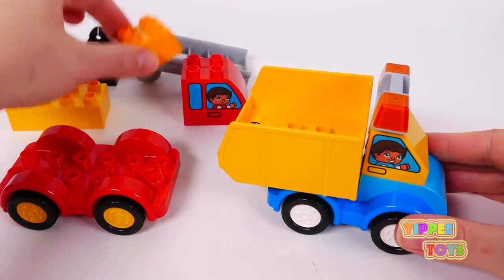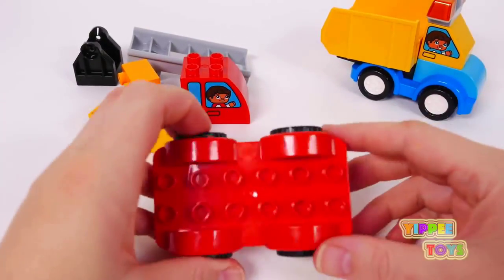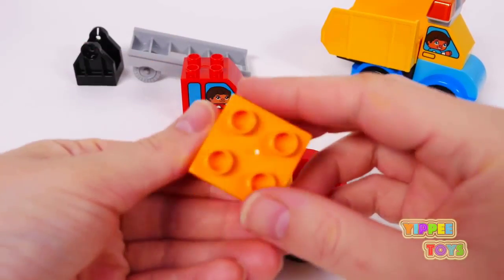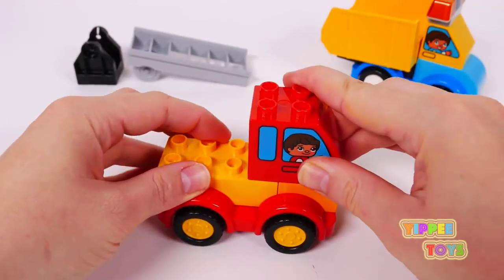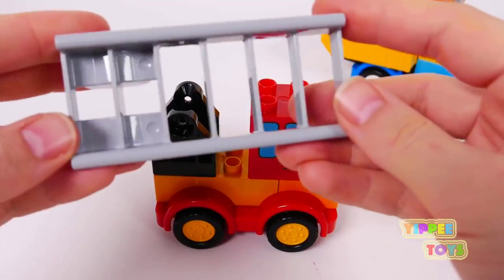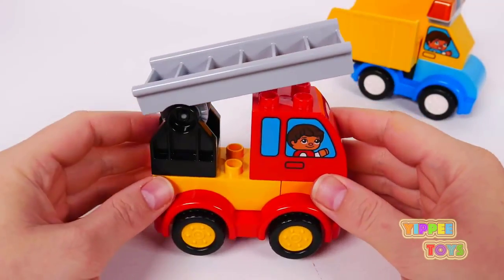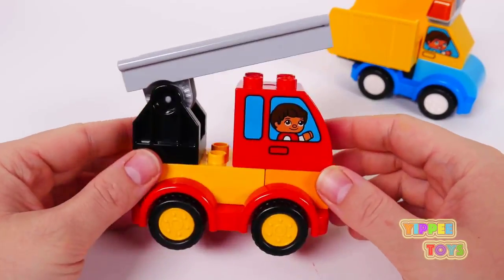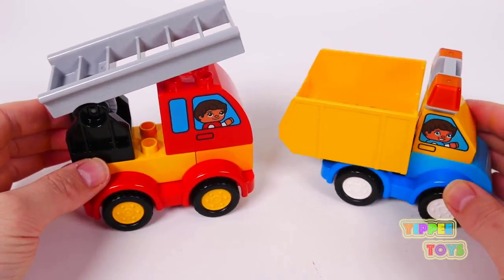Dump truck. Dump truck. Red. Yellow. Orange. Red. Black. Gray. Fire truck. Fire truck. Dump truck.